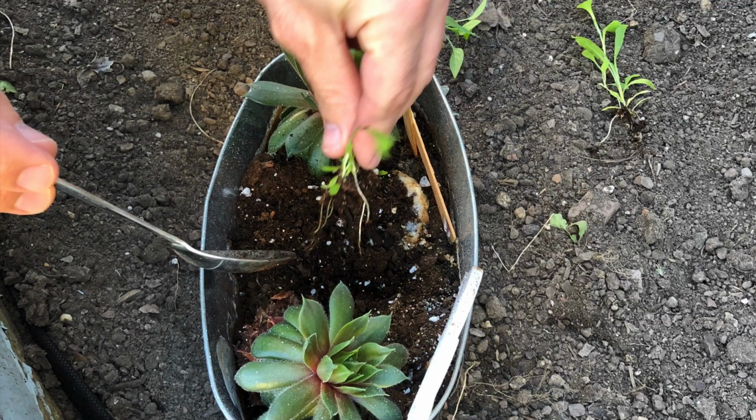Hi friends. So when we were talking about gardening this week, me and my husband came out this evening and we planted our peppers that I showed you earlier and our onion. So I'm gonna turn this around so you can see.